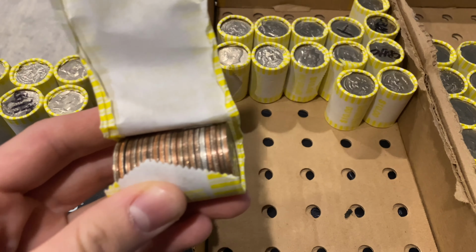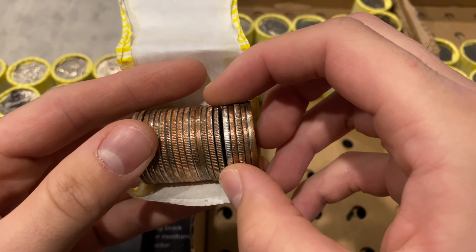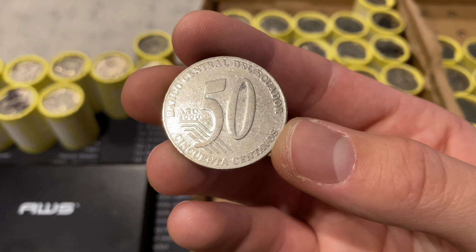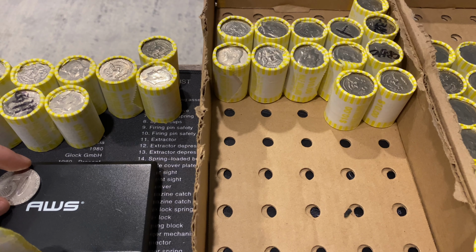Okay guys, so we're gonna have our first find, and it's not what you guys think. Let's go ahead and pull it out. I haven't found one of these in a while. It's a foreign coin, and it's a 50 centavos from Ecuador. So pretty cool. It's from the year 2000. So we'll go ahead and put this one to the side, and right there is the year 2000. It's our first find for the hunt and for box number 1. We're gonna keep on going, and I'll bring you guys in for the next find.